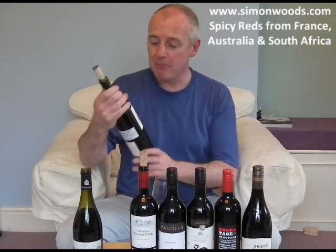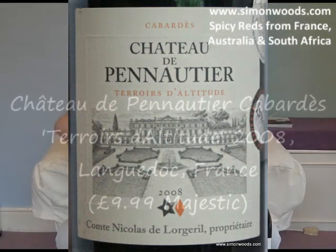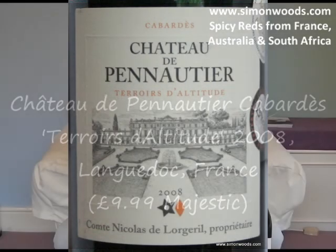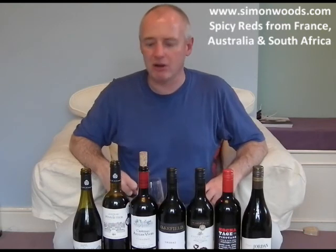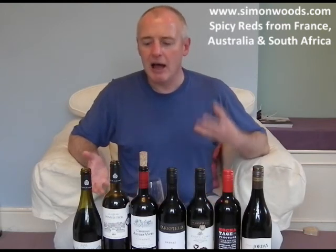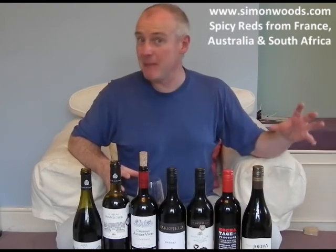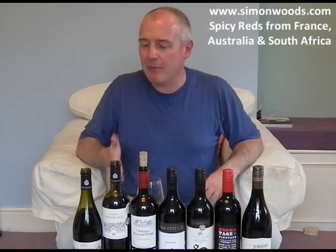Also from Logeril, but this is from Chateau de Pinotage, which is the place they own in Cabadès. Cabadès is, well, if you know where Carcassonne is, it's on the outskirts of Carcassonne. And I think the appellation regulations say you have to have 40% what they call Atlantic grapes minimum. Atlantic grapes meaning basically the Bordeaux grapes.